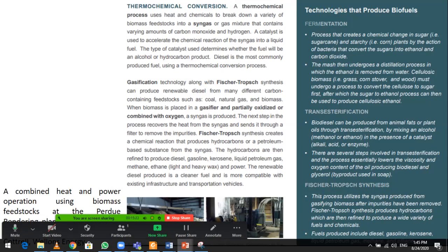The gasification technology, along with the Fischer-Tropsch synthesis, can produce renewable diesel from many different carbon-containing feedstocks such as coal, natural gas, and biomass. When biomass is placed in a gasifier and partially oxidized or combined with oxygen, syngas is produced. The next step in the process recovers the heat from the syngas and sends it through a filter to remove the impurities.